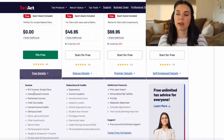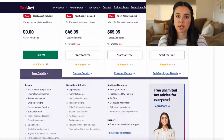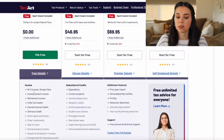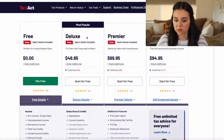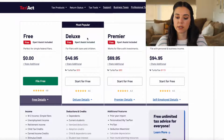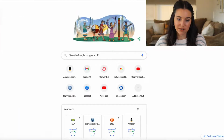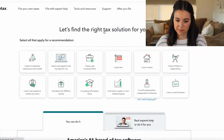Anything beyond that, if you were to maybe have some dividend or interest income from various investments, then you're going to be bumped up into the deluxe version, which we can see a lot of people actually falling into, priced at $46.95. And you'll see they'll actually include the TurboTax price right underneath. And I did check this against TurboTax. Let's check this out. We go to TurboTax.